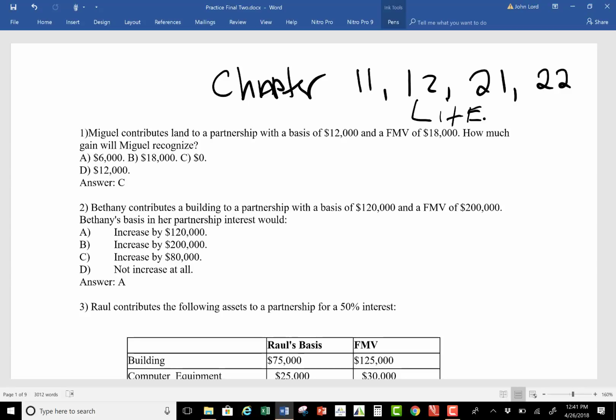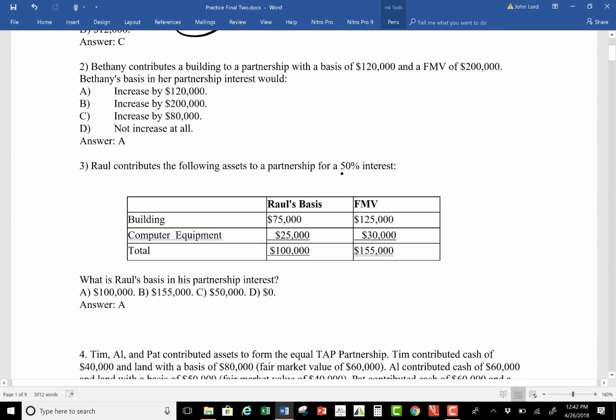Miguel contributes land to a partnership with a basis of $12,000. Fair market value is $18,000. How much gain should Miguel realize? That's just sort of to get you started here. Remember, when we start the partnership, we bring everything in at the partner's basis, and there's no gain. The partner's basis in the partnership becomes whatever the basis was in the property that they contributed, right? Okay. Number 2, Bethany contributes a building to a partnership with a basis of $12,000 and a fair market value of $200,000. Bethany's basis in her partnership is going to be whatever her basis in the property was that she contributed.